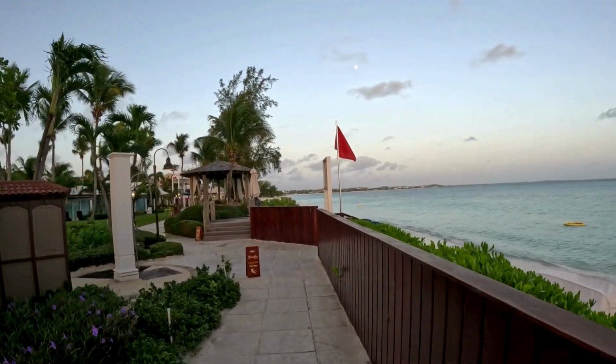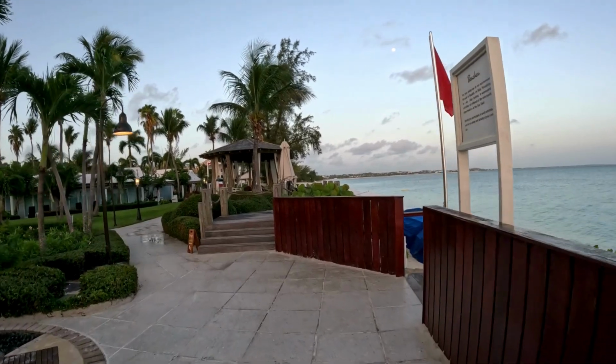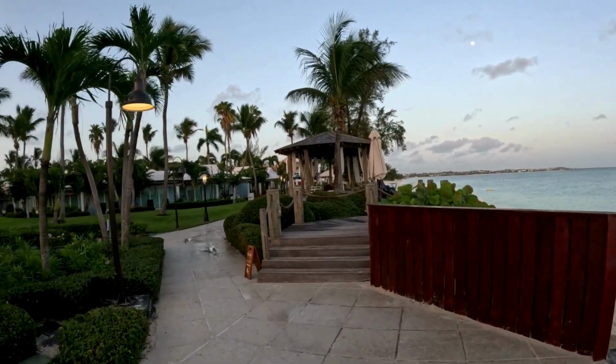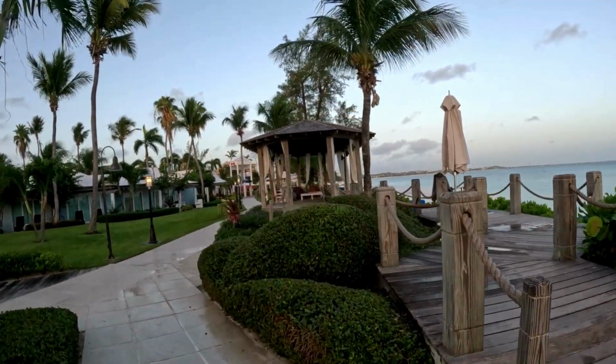That little area I just showed you was an adult-only hot tub. But in the evenings, they set up dinners, like private events. And it's really pretty right over here for sunset time.